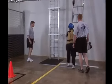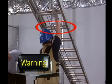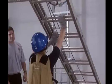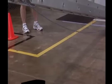If you miss any rung during the raise, you will receive one warning. If you miss a rung after receiving a warning, or if you allow the ladder to fall to the ground, or the safety lanyard is activated due to completely losing your grip during the raise, you will be disqualified and your test will be concluded.